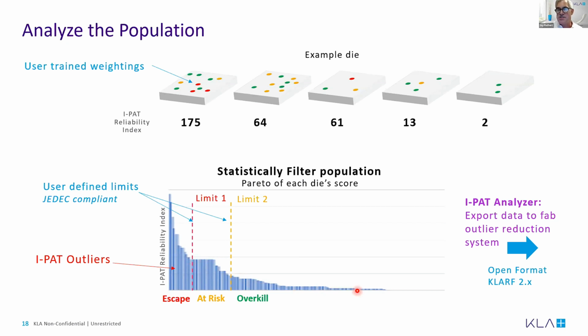All this data is then exported into an open format, which we call the industry standard CLARF 2.0. And that data can then be shared with the downstream testers or with any kind of outlier detection software algorithms that exist out there.